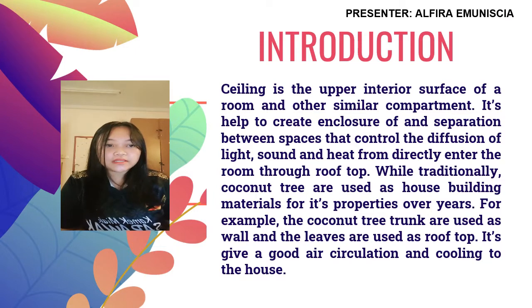Introduction. Shielding is the upper interior surface of a room and other similar compartments. It helps to create enclosure and separate spaces, controlling the diffusion of light, sound, and heat from directly entering the room through the rooftop. Traditionally, coconut trees are used as house building materials for their properties. For example, the coconut tree trunk is used as wall and the leaf is used as rooftop. It gives good air circulation and cooling to the house.